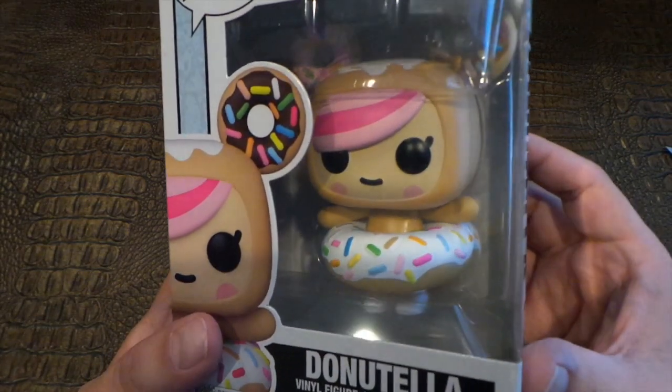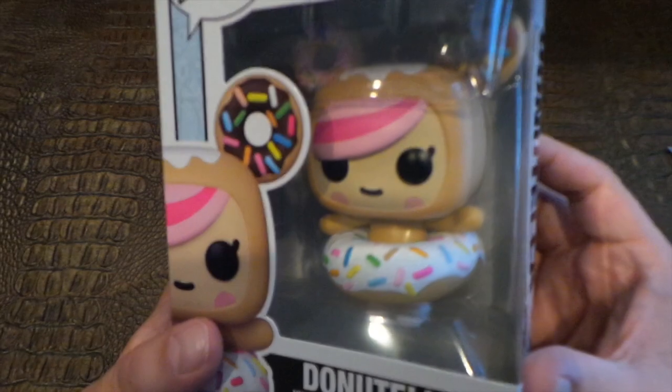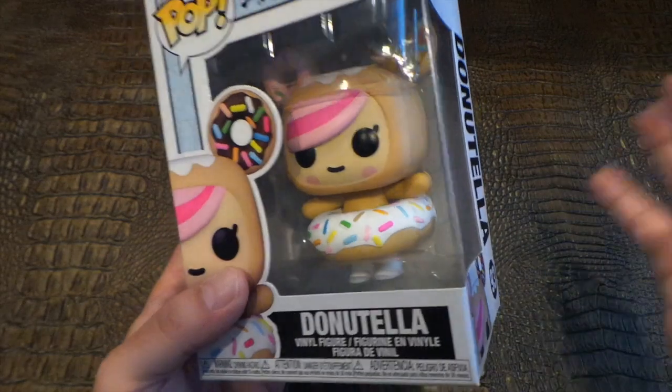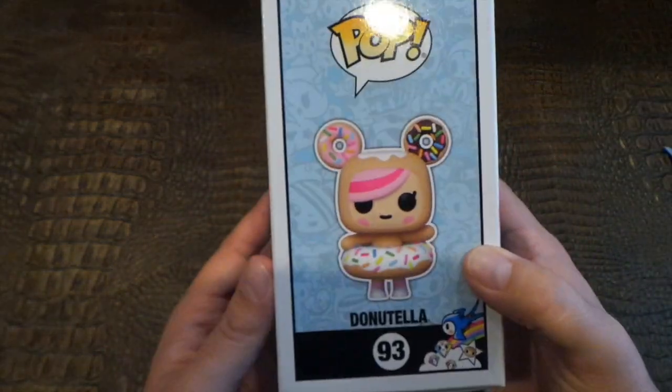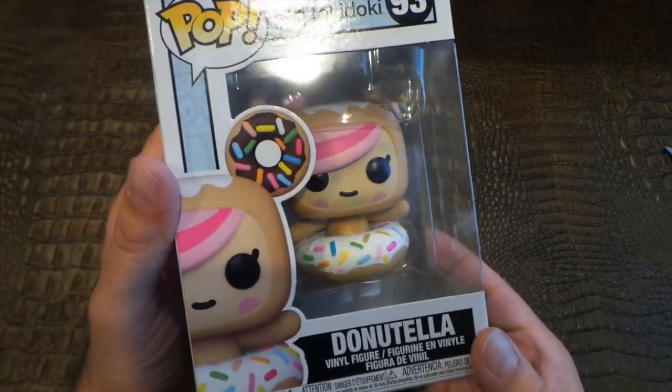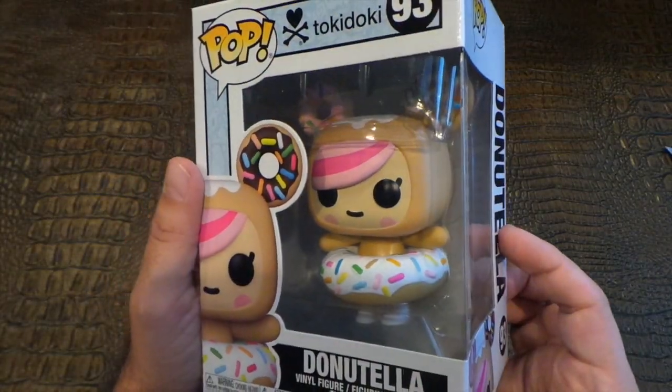That's what it reminds me of. So it's actually a Californian company based in Los Angeles, but it was designed by an Italian named Simone Legno. And I do think that these do translate perfectly over into pop form. Really a cool pop.